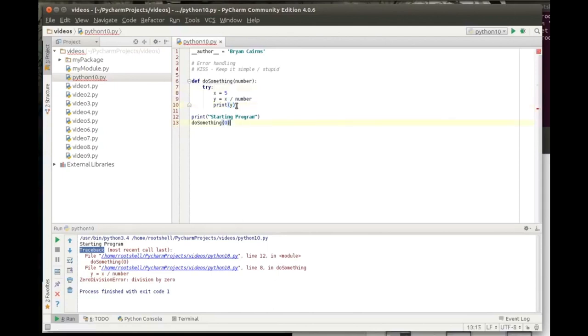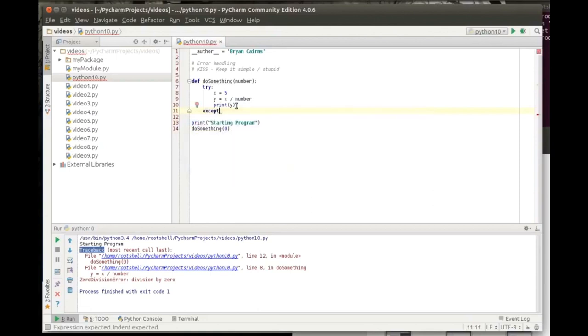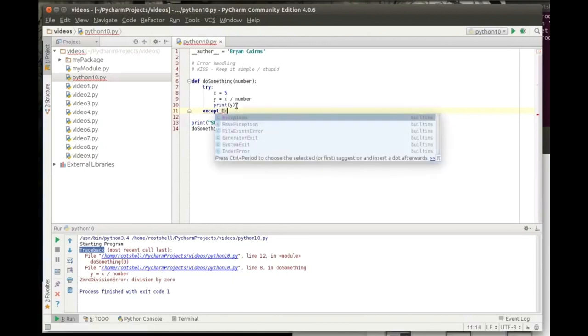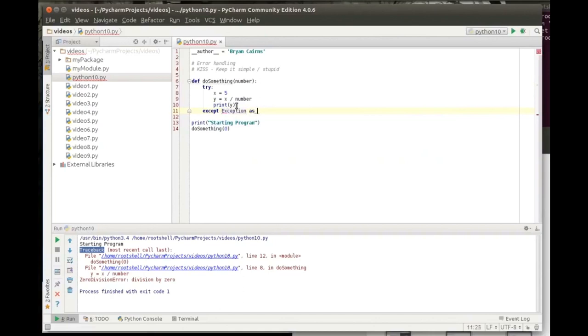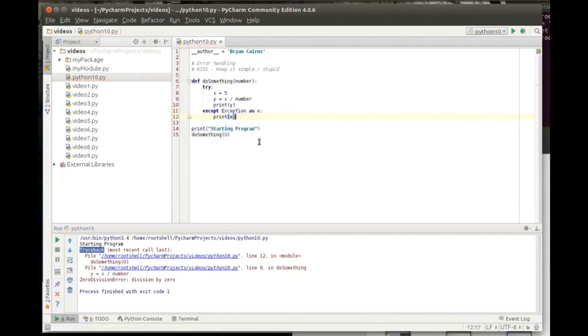Notice how it gives you a little squiggly when you use a try. It's expecting an except or a finally. First thing we're going to do is except. And we're just going to except Exception as E. And this is what's called a catch-all. And let's make that a little prettier. Something went boom.